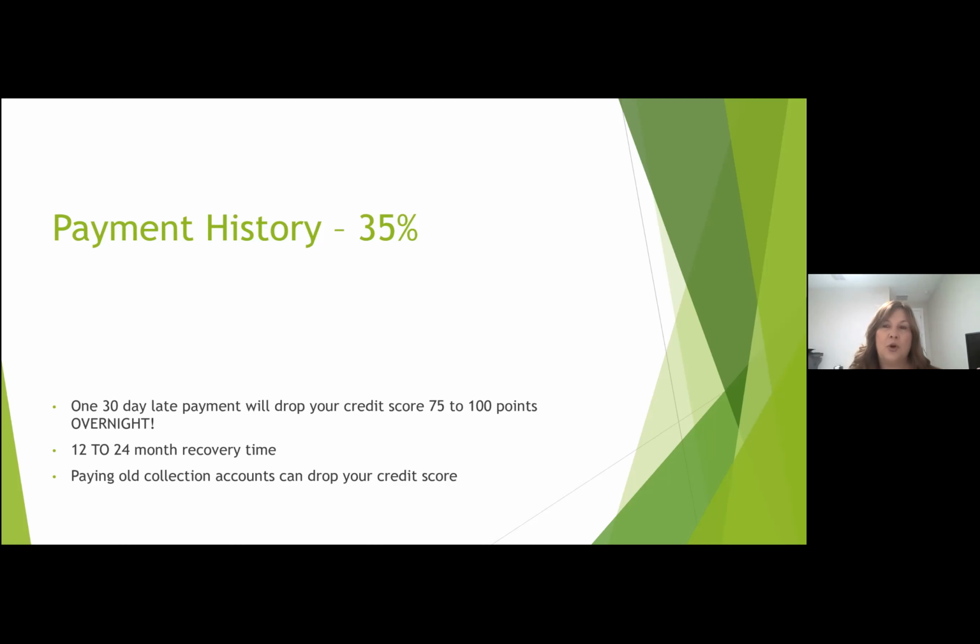So a charge-off would be the original creditor. Say you have a Chase Bank credit card, and it charges off, which is nothing more than an accounting term. It's a charged-off debt. You still owe the debt, but they've charged it off their books. So if you pay a charge-off and they just put it to a zero balance, it actually improves your credit score. It will not hurt it. Even if it's 6 years old, it will actually help.